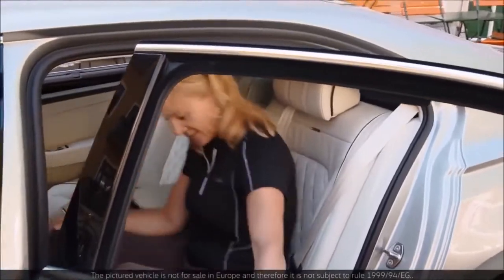The other tourists like the car as well. The design is impeccable. Also, the cockpit is very impressive.